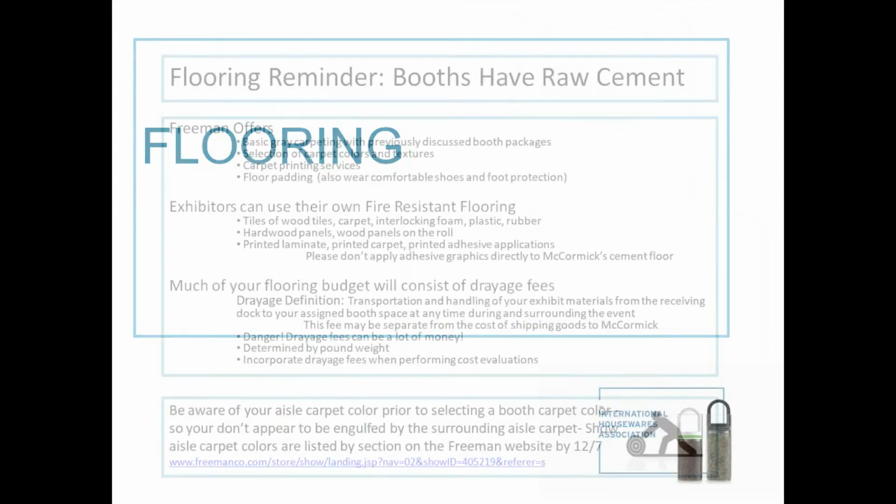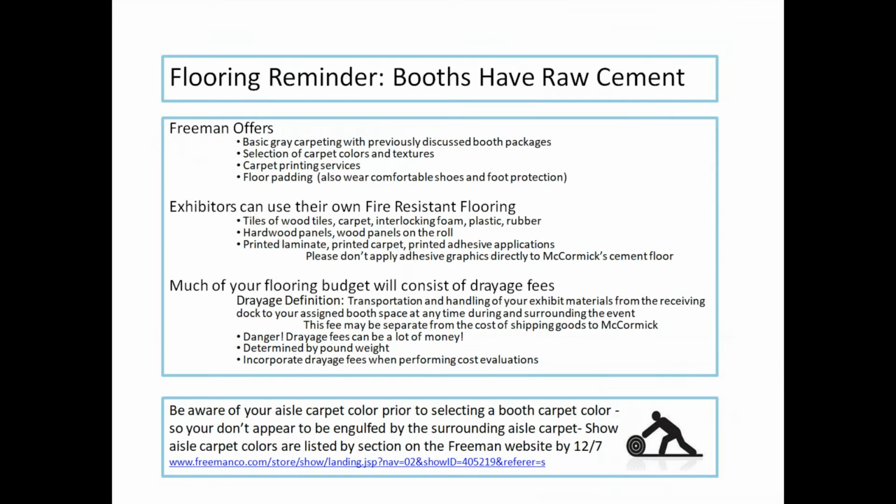Now, let's move on to flooring. I didn't think it was necessary for me to show you pictures of carpeting. I think you all pretty much know what carpeting looks like. But I needed to talk with you about some things that Freeman, our general contractor, offers. They do have a basic gray carpet with previously discussed booth packages, and they do have a selection of carpet colors and textures for an upgrade.